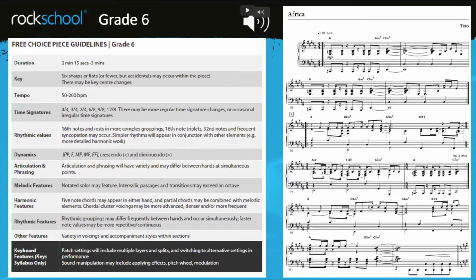And that can look quite daunting, particularly as we do not shy away from bringing in syncopation at a fairly early stage, because of course in pop music syncopation is part of the style, particularly when it comes to melodies which are very rarely on the beat.